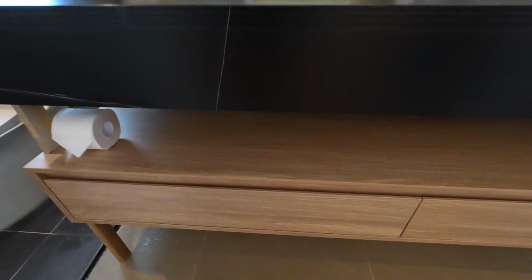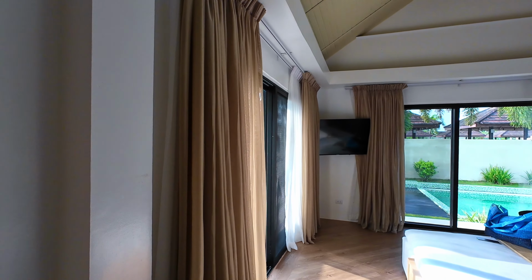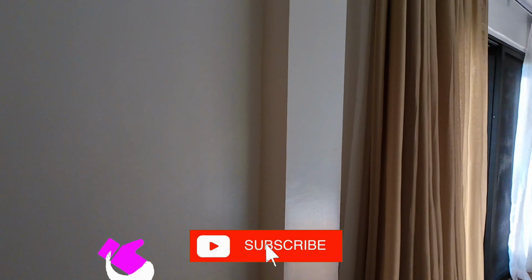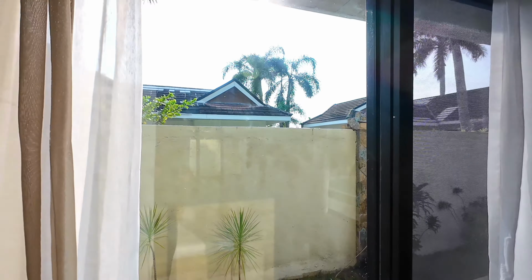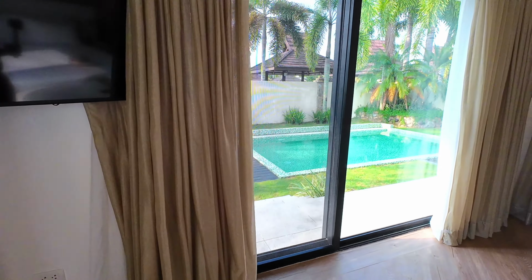So we have storage here. Yeah, everywhere is spacious in this villa. It's quite a big room, big bathroom. All right, and then we have a TV at the other corner. So one thing with this place is that there are floor to ceiling windows all around the bedroom. So that is really cool. We can see the sun shining in, and then there's a whole lot of greenery outside, making the place real beautiful.